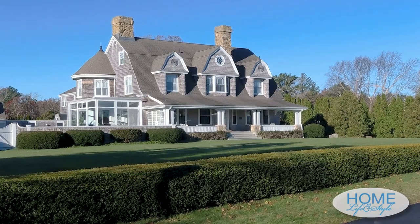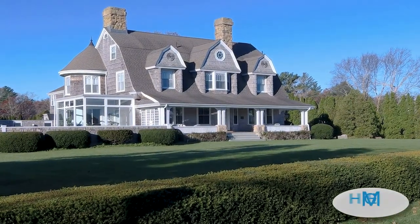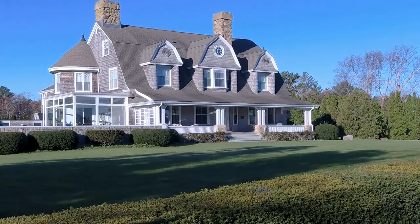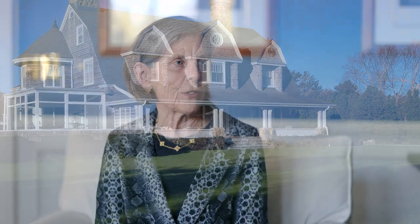Sure, I'll start with the home first. The home started out as a farmhouse, and that back part of the house was built in 1840, and that's the house that Grover Cleveland rented for 2 summers. He's our only president who has served 2 non-consecutive terms. So in between the 4 years between his 2 terms, he summered in Marion.